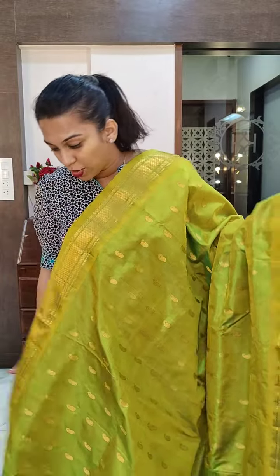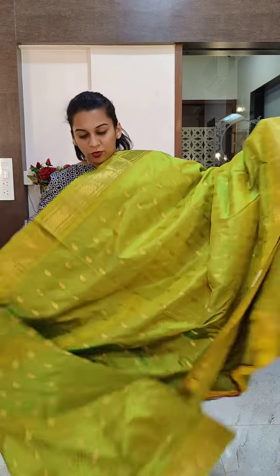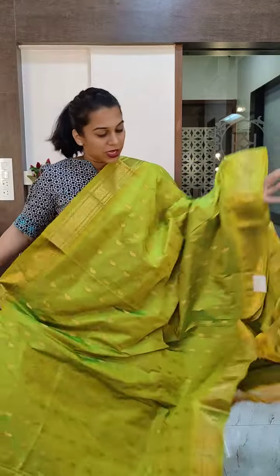Now this one has Kalanjali butta. By Kalanjali butta we mean very closely woven butta all throughout the saree. So when we go on the inner side of the saree, it is as closely woven as on the outer side. So this has very pretty paisley butta, koiri butta. A delicate koiri butta on this saree.